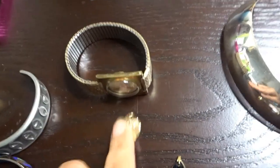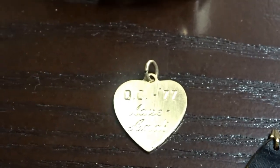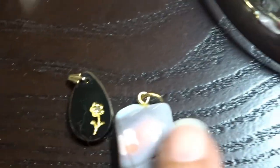And then at the same garage sale, I found this. And it's from 1977. That is also gold filled. That was free. Same garage sale, that was free, and that was free. There's nothing special about these two. That's just a stone, and it's just some sort of plastic with little gold engraving in it.